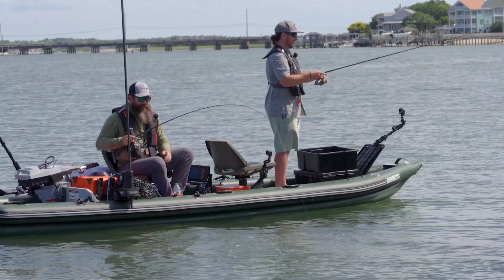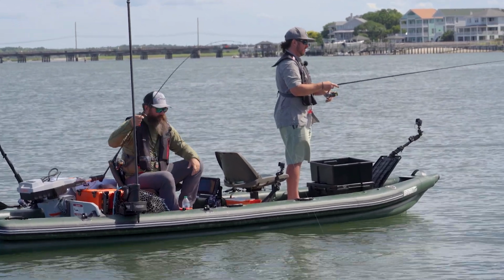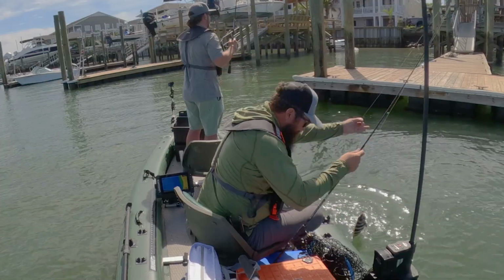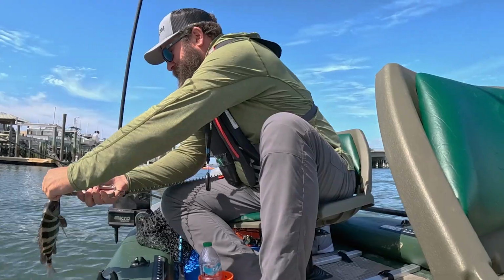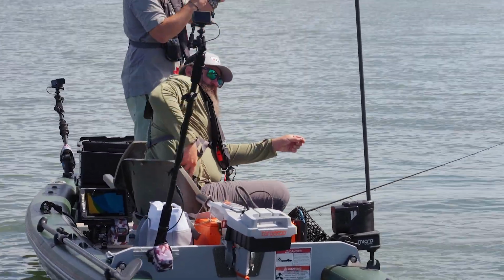Little guy. I think it's funny, we call these guys convicts sometimes because they look like they broke out of jail and didn't take their uniform off. I mean, he's little. I think the smaller ones are prettier. Oh, you just like them because they're pretty. That's why you catch those ones? That's why I catch the little ones, because they're so pretty. Good job, bud. Back you go.